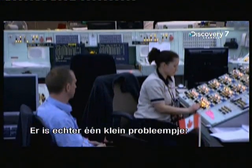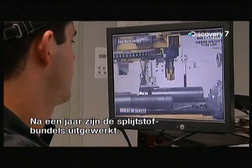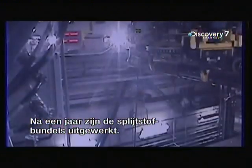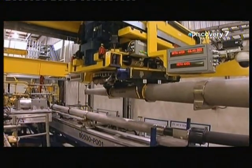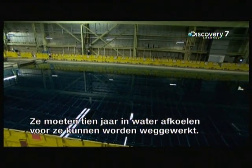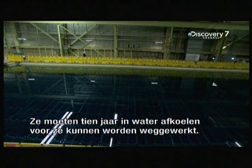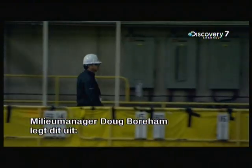Which leaves one niggly little problem: radioactive nuclear waste. After a year or so in the core, the fuel bundles are spent, but they're now extremely hot and radioactive. They're so hot, the rods have to be stored in water for 10 years before they can be safely disposed of, as Environment Manager Doug Borum explains.